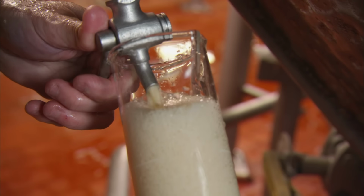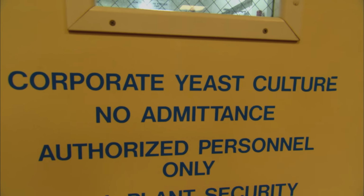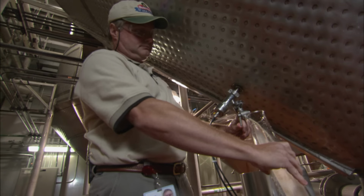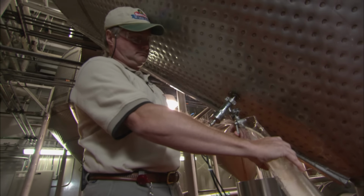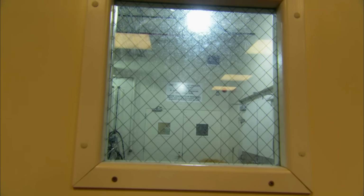Yeast is so crucial to the distinct flavor and nature of the beer that Anheuser-Busch has used the same yeast strain since 1876. It's a closely guarded commodity, kept under lock and key. It's very important. You know, we keep our yeast cultures in a safely guarded place, keep them frozen in liquid nitrogen to preserve their integrity.